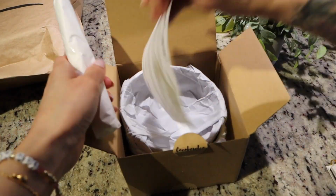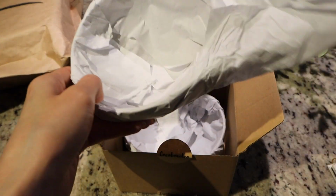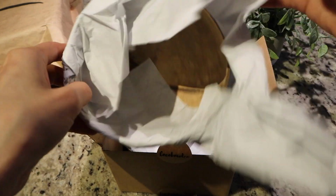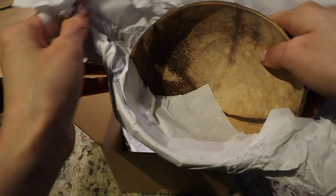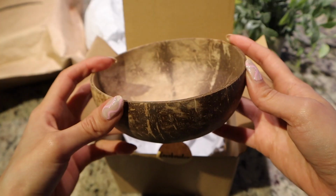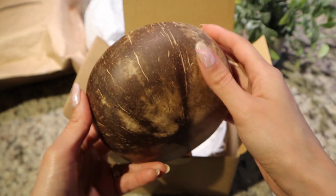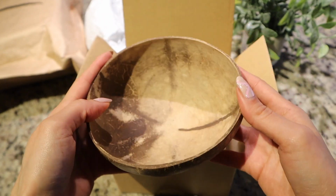And it even comes with a little recipe card. How cool. I've been into yogurt bowls lately, so I wanted to get these to add to the aesthetic. I think it's just so cool that they're made from real coconuts. You have the choice to get a polished finish or a natural finish. I got the polished finish. I think the natural finish is gonna be more rough.